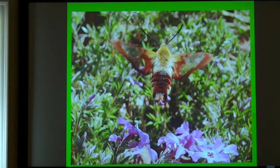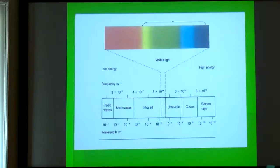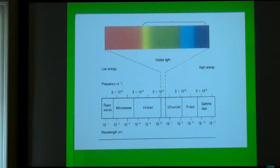This is a hummingbird moth. And what it's doing is hovering around and visiting this phlox, P-H-L-O-X, phlox. Okay, so it's visiting that area. Now back to our science lesson.